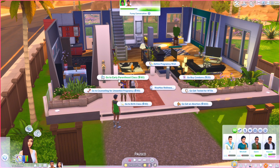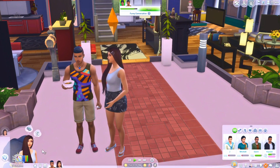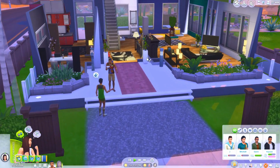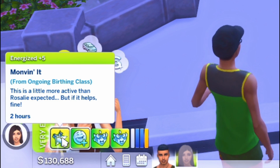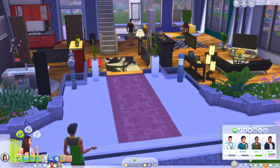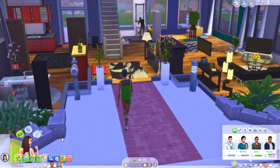So we're just gonna go to a birth class. So that's what she's gonna do, and we'll see if she gets any moodlet from that. So it looks like he actually can't come with her. She just goes on her own, so that's interesting. So it says, oh my god, okay, moving it from ongoing birthing class. This is a little more active than Rosalie expected, but if it helps, fine. All right, so that's what she's experiencing right now. It looks like it's gonna last a little bit.